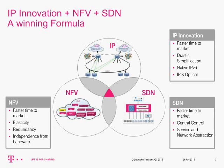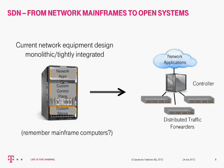Now, I'm also representing DT on the board of the Open Networking Foundation, and as SDN is such a hype, I thought it would be good to just explain what SDN actually is. And I'm using two slides which originate with the Open Networking Foundation here. The concept of SDN, I think, is most easily explained if you think some years back on the computing side, we had mainframe computers, and today we're in web-based computing or cloud computing. And the old mainframes, well, they're still there in some niche markets, but they have largely been replaced.